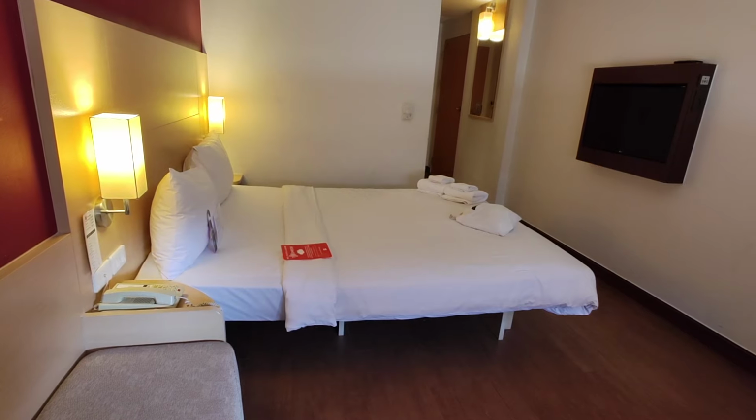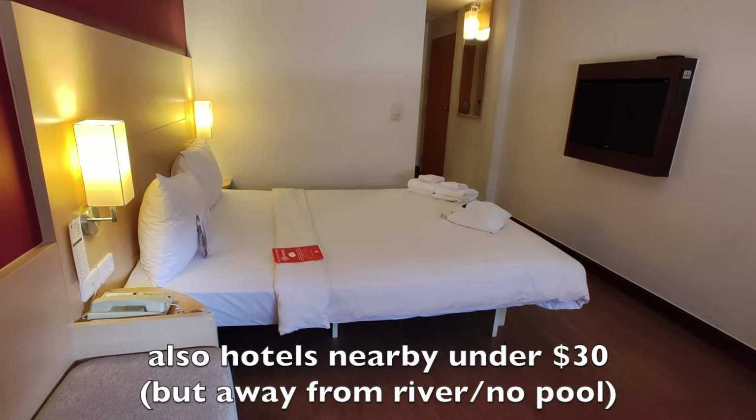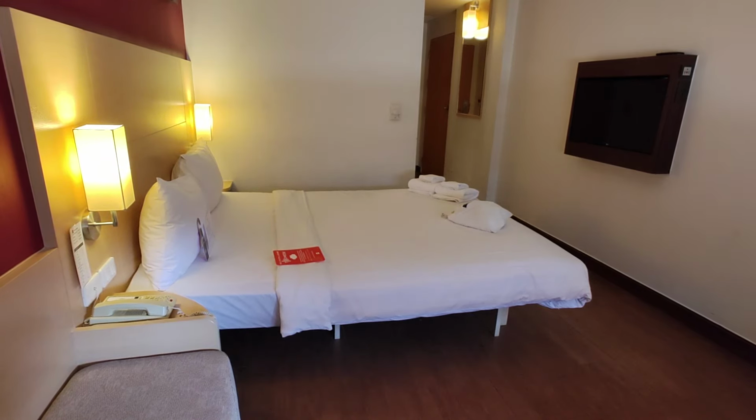I mean, you're literally surrounded by five-star hotel row here, but this hotel is the same real estate, riverfront, swimming pool, fantastic. Right, off to meet my friends and have a look at a great value condo at the same time. Let's go.